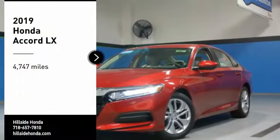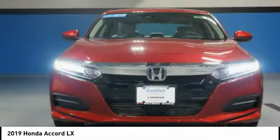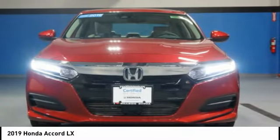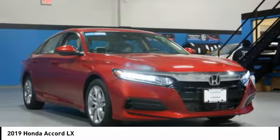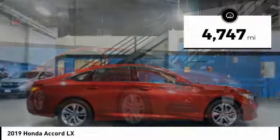Stop by and take a look at the 2019 Accord. Ingeniously simple, yet overflowing with luxury and technological creativity. All that and more in the Accord. This vehicle has less than 5,000 miles.